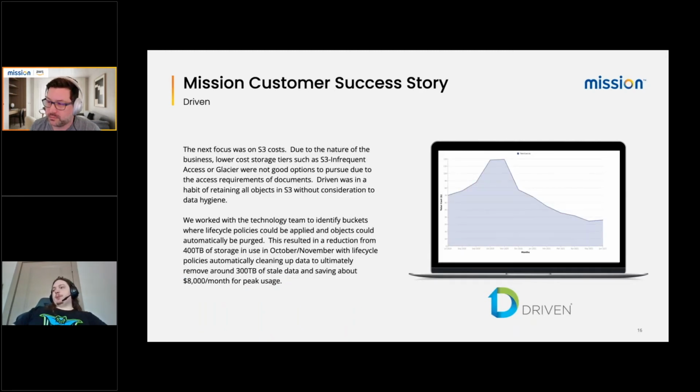S3 is also another big one, right? Again, one of the big three services that AWS has. Lots of customers, whenever we're talking to them, put a lot of stuff in standard storage, and it just sits there. They don't know why they have it. They don't know what the objects are. It just sits in buckets, and no one goes through and cleans it up. When we were talking to Driven, that's what we identified.